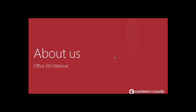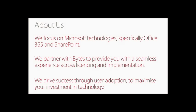A little bit about us. Content and Code focus primarily on Microsoft technologies. In fact, that's the only technologies we deal with, specifically Office 365 and SharePoint. We partner with Bytes to provide a seamless experience across licensing and implementation. What this really means is that we work very closely with your licensing managers here at Bytes. From procuring licensing to deploying the Office 365 service, we can ensure that you are only dealing with one point of contact at any point in time, and that if you have any questions, they're going to the right expert.